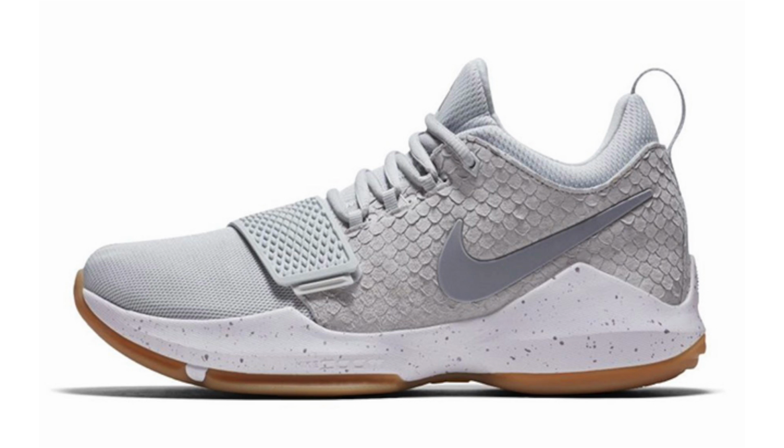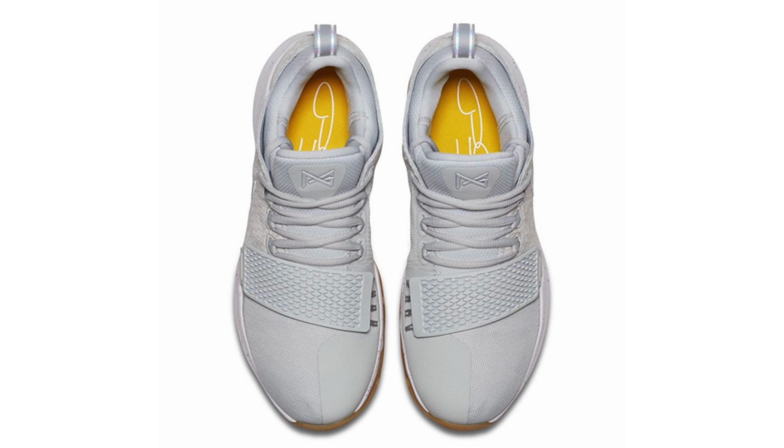Yesterday, a new Nike PG1 popped up being called Pure Platinum, and this might be the closest we get to the Nike PG1 2K, which I believe was only given out to select people. I don't know the full details on that, but man, I really wish those released.